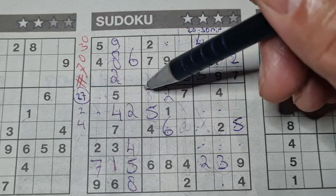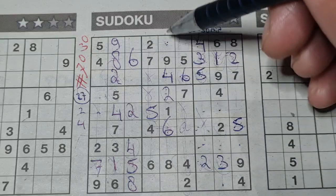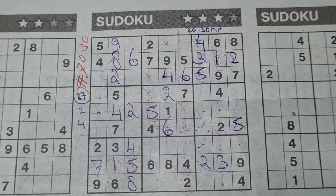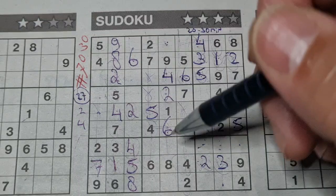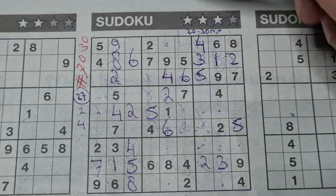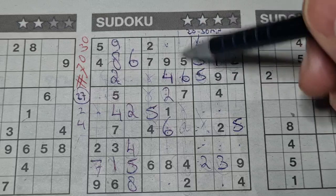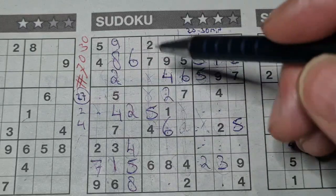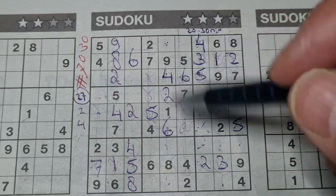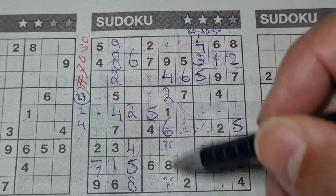3, 8, and 9. The 3, 7, 3, 7, and that 5. Need a 5 here. Well, we have a pair. 7 and a 5 in this column, 7 and a 5 in that column. So the column between, the middle column, the only two places left, the 7 and 5 go in those two boxes as a pair, 7 and 5.